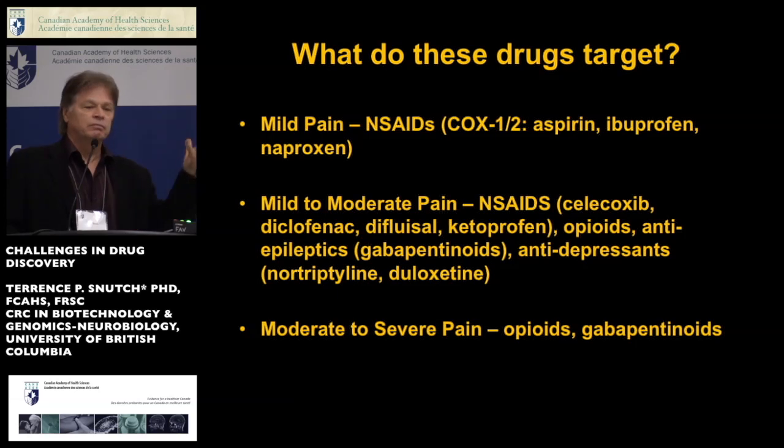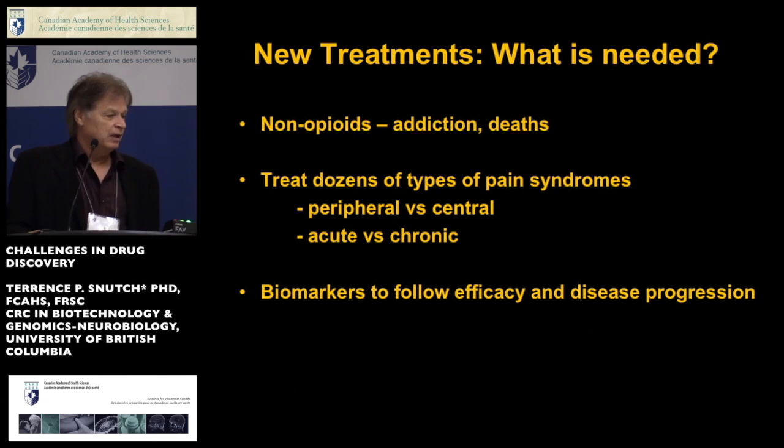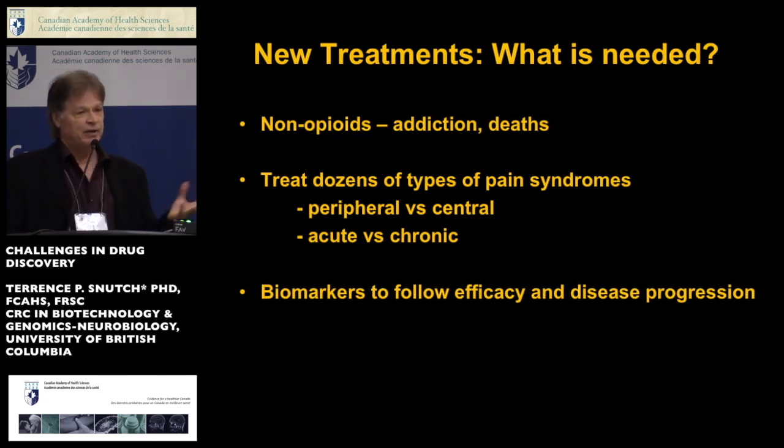And so what's the problem when you look at the physiology? The physiology is clearly way more complex than a half a dozen or a dozen targets that these 552 drugs are going after. And so what is needed is we need to target different aspects of the complexity of human pain. As mentioned, there's over a couple hundred kinds of neuropathic pain alone. There's peripheral pain, there's central pain, there's acute pain, there's chronic pain. We need to get away from opioids, obviously, for the adverse effects, and death, which is the most adverse effect you can have, clearly.